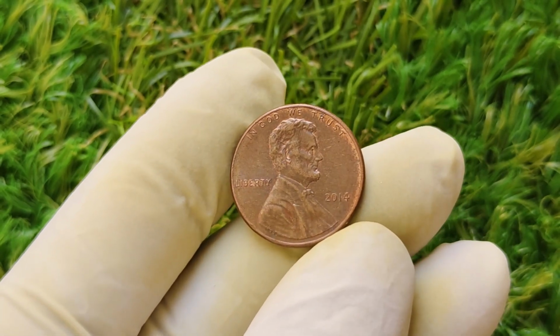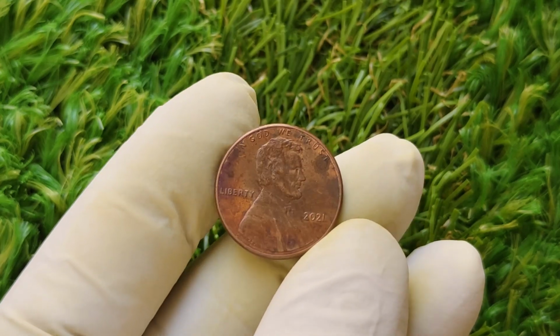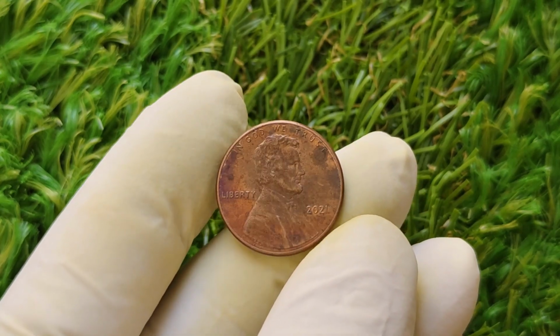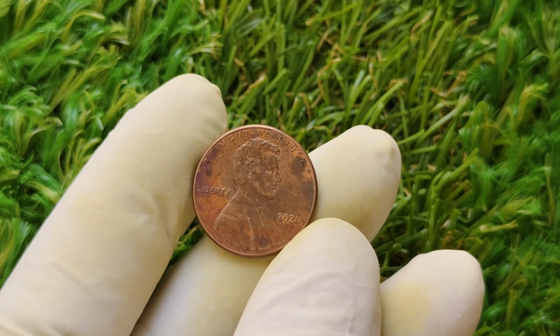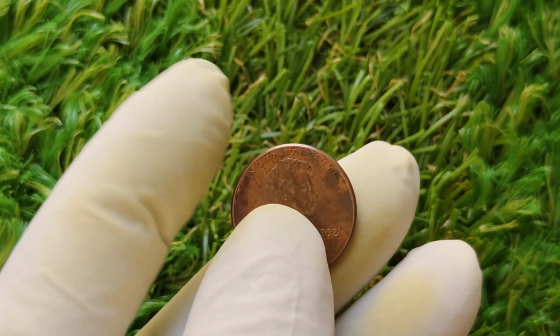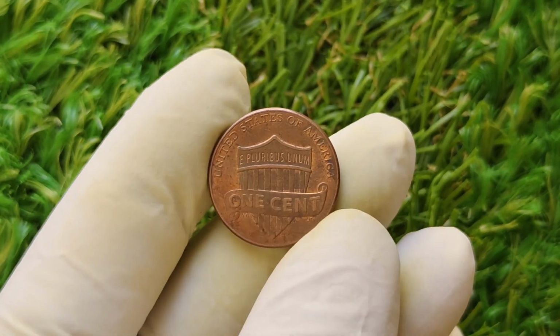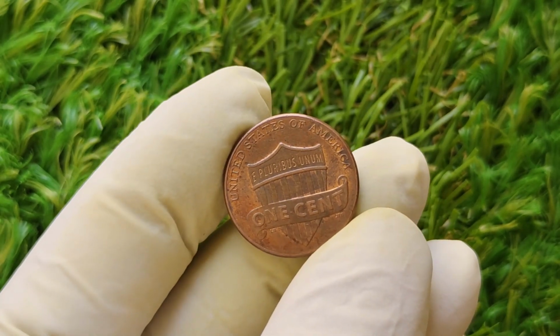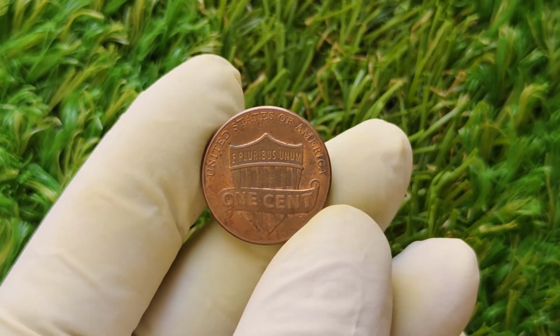We are diving deep into the fascinating world of the Abraham Lincoln 2021 1 cent penny coin. This little copper coin might seem ordinary at first glance, but it holds a rich history and in recent times has attracted significant attention from collectors and investors alike. So if you want to learn about the history, the design, the rarity, and the current market value of the 2021 Lincoln penny, stay tuned. Because this video is packed with interesting facts and valuable insights.